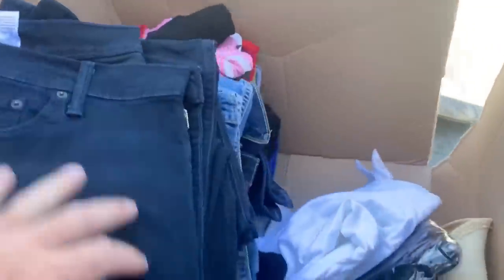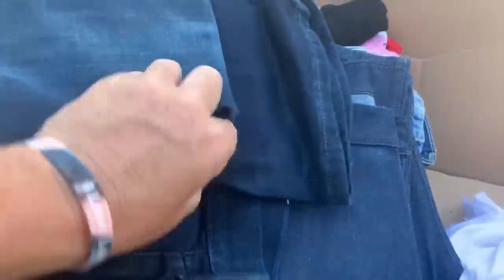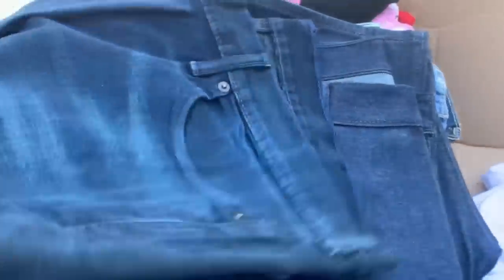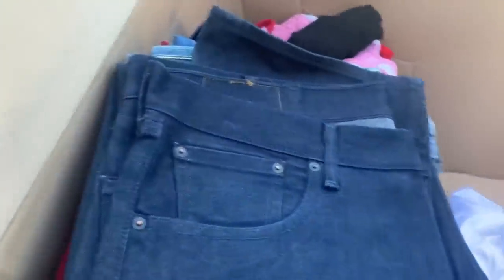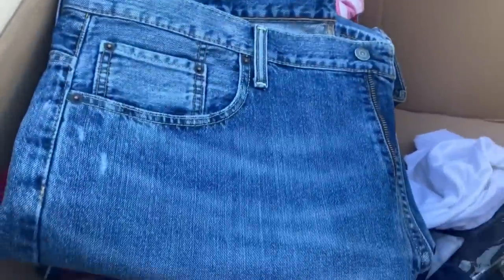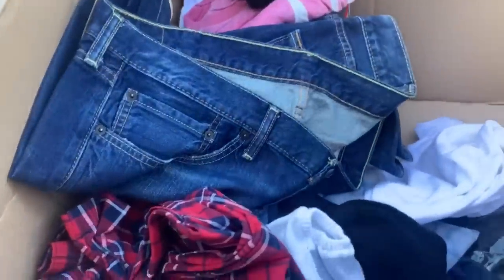Holy wow. Those are Ralph Lauren, I think, or Sean John's. Let me see here. Nope, those were Levi's. You have a whole pile of just good Levi's to sell. The red Levi's. These are them special ones. They got the holes already in them.